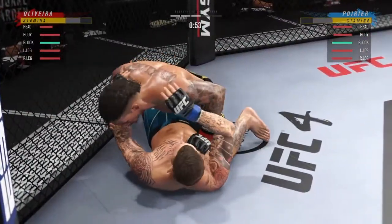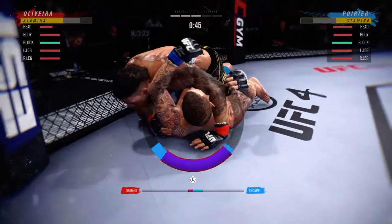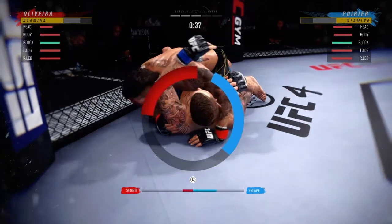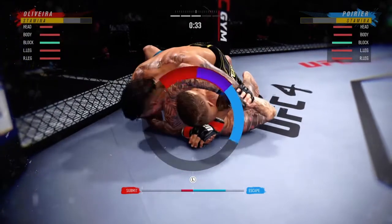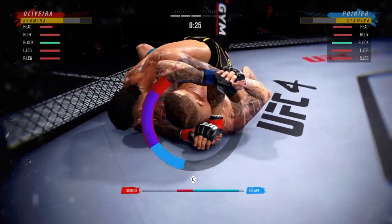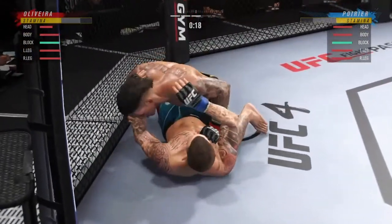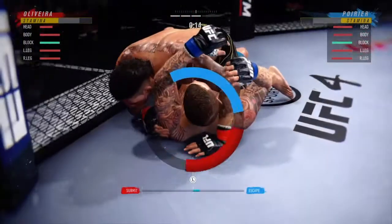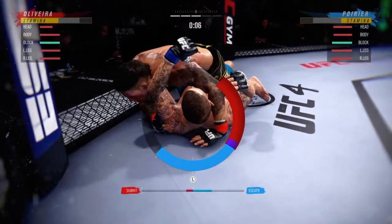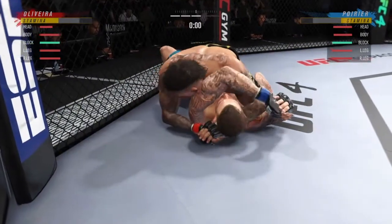Nicely done. He jumps on a headlock. We call this in wrestling just a headlock, and if you're not careful, you can get stuck in an arm triangle. Watch the triangle. Transition to an arm triangle to try to chase the finish. Oh, and there's the horn at the end of the round.